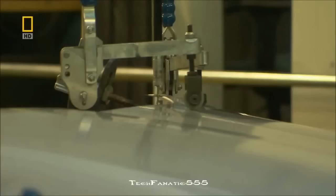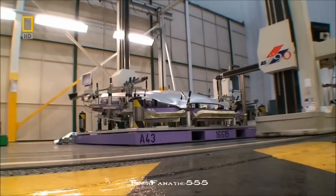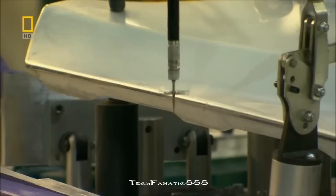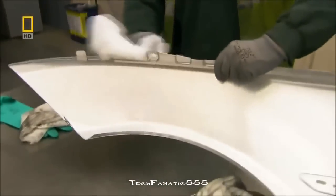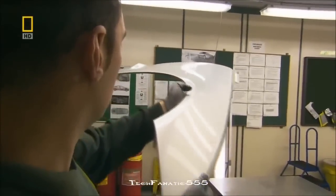Probes measure the surface across hundreds of points, making sure it's exactly the right shape. Tolerances are within half a millimeter. Raw aluminium hides a multitude of sins. But once painted, every lump and bump will be visible. To make sure no surface imperfections reach the production line, there's another check. And this is a job for humans.